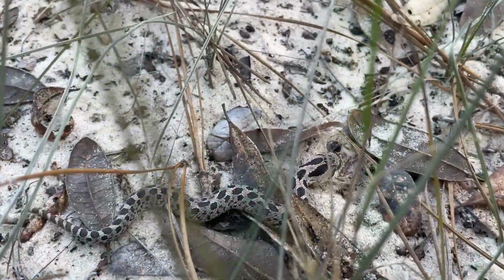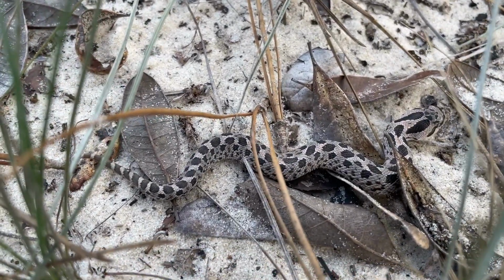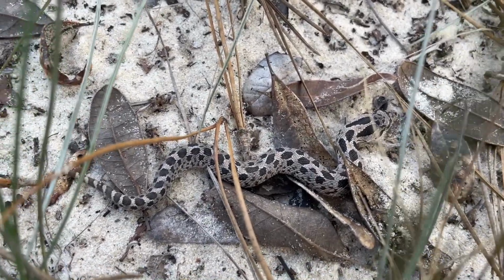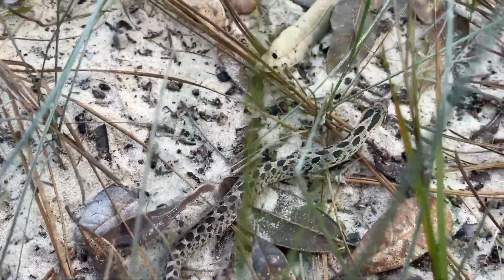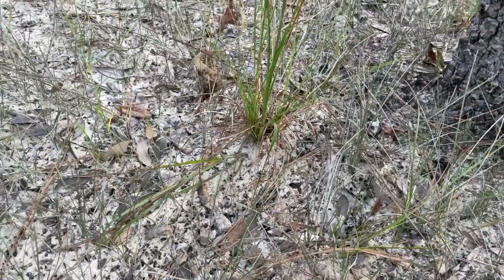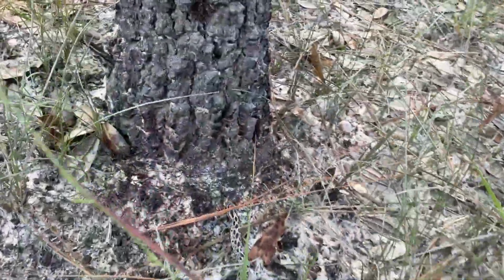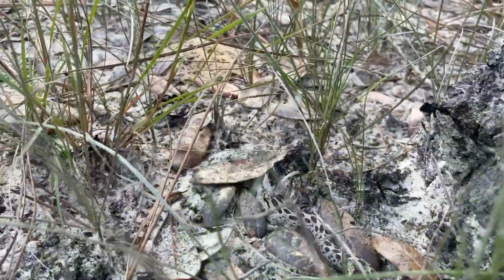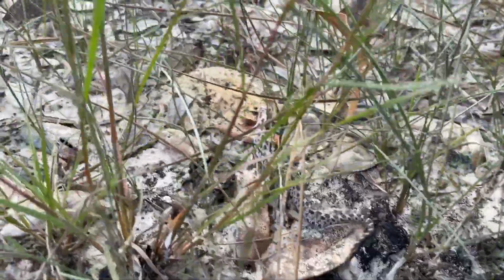I had the short tail the other day. Oh no, the Simus. I can't get enough of the babies. I love seeing the adults, but there's something about the babies. They're just too cool. Look at that. Oh man. Well, it's like 87 degrees out.